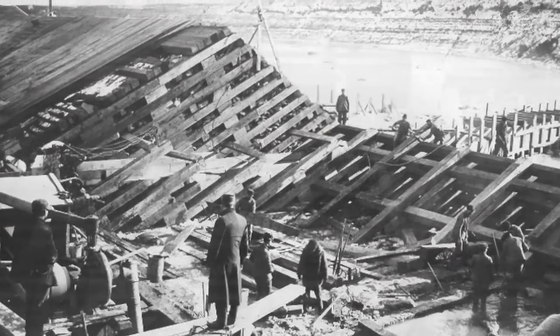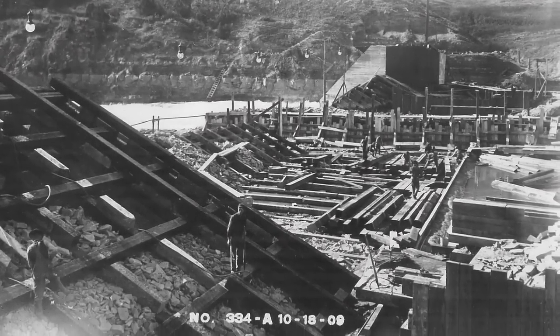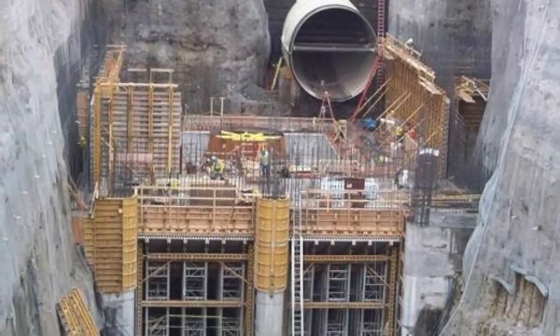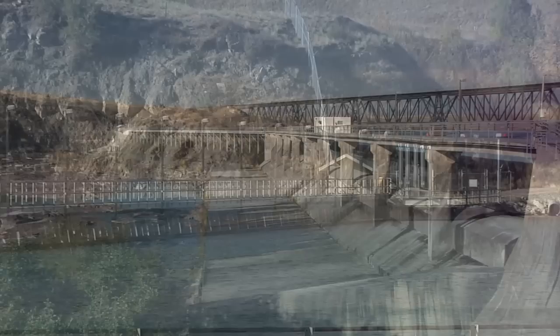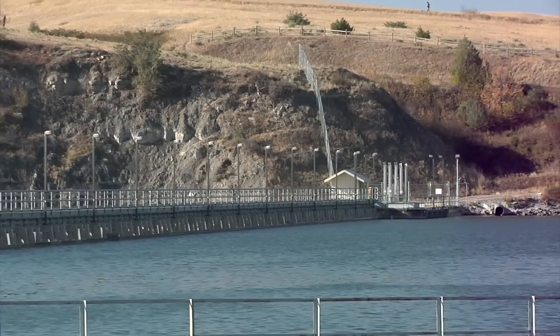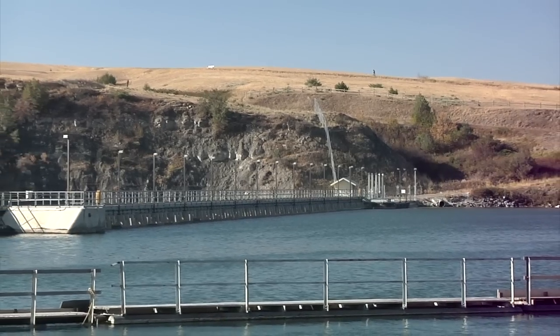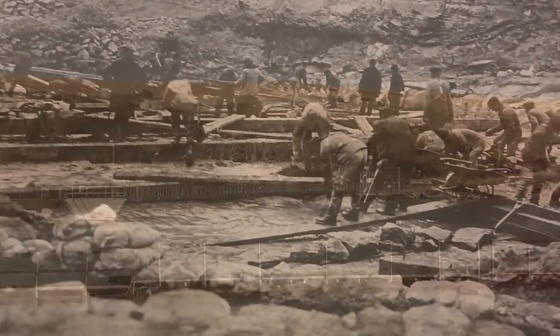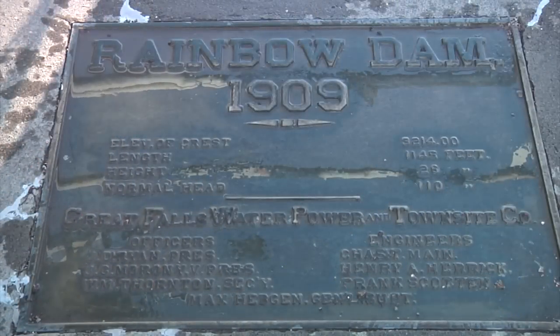The original Rainbow Dam was wooden cribbing filled with rocks and stood until 1987, when it was replaced with the current concrete-filled structure still sitting on the original foundations. There are several steps to making electricity from the water contained by the dam, and we will explore them. But remember the effort and the people who built this system without the benefit of modern equipment over 100 years ago.